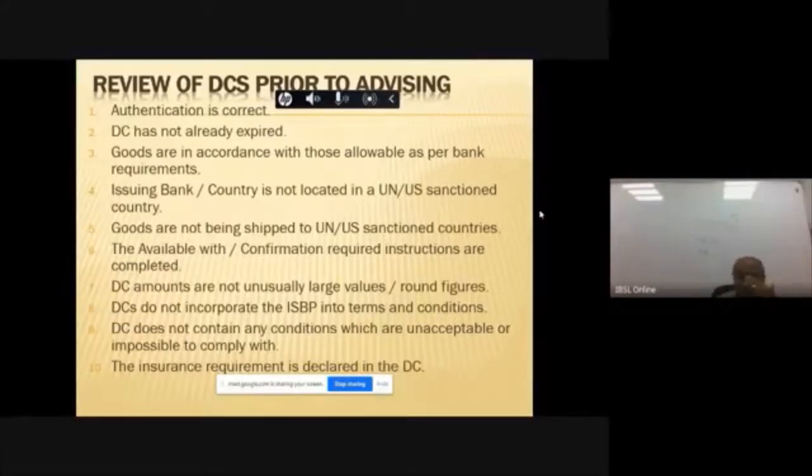Then goods are in accordance with those allowable as per the bank requirement that we discussed. The issuing bank country is not located in a UN or US sanctioned country. Goods are not being shipped to UN or US sanctioned countries.